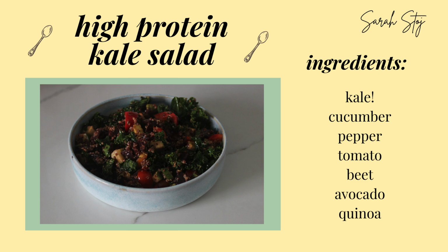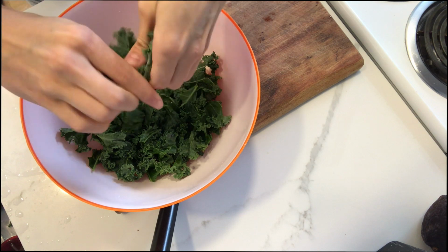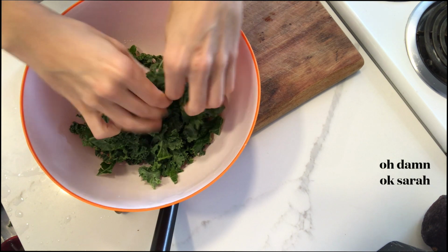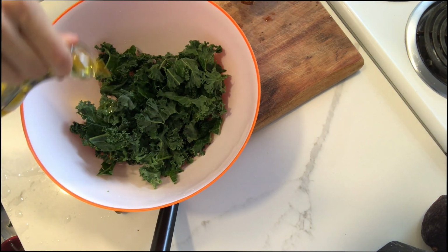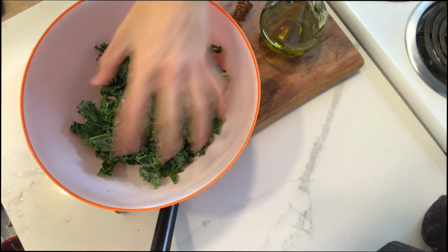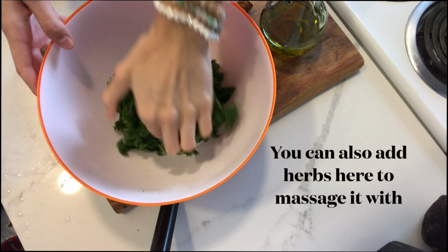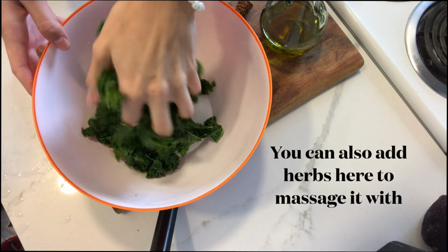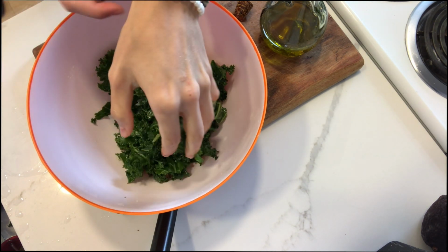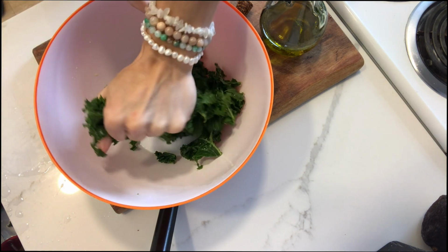So first thing I do, pop it into a bowl. I like to just break it up into smaller pieces. Sometimes I chop it up, but honestly today I was just totally okay with ripping it apart. And this is where the hack comes in. So you want to drizzle some olive oil or any oil of your choice over this kale, because what we're going to do is massage the heck out of it, and this makes it so much easier to eat. I find if I don't do this, it's just way too crunchy, but this is really nice because it kind of blends in with the rest of your salad. You don't really notice it, but you get all the nutrients anyways, and you get an extra boost of olive oil.